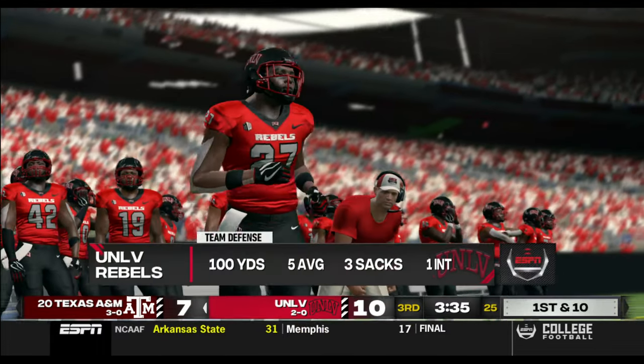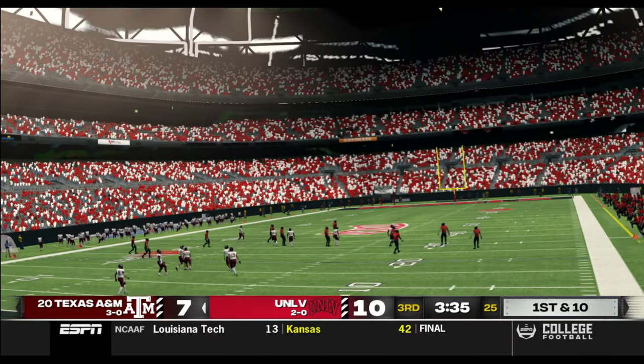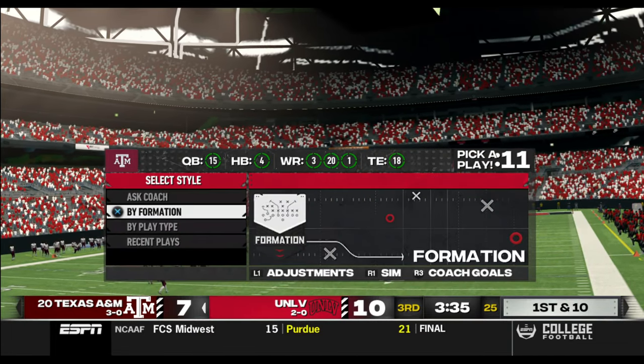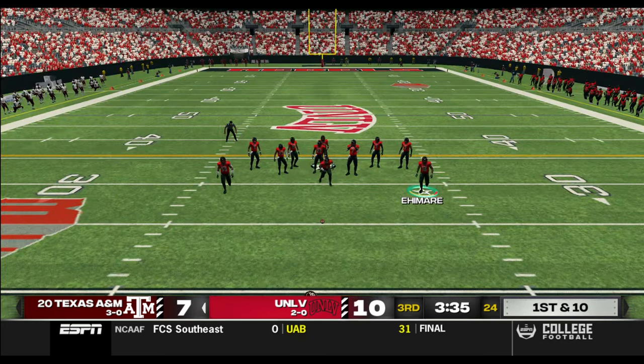This one's going to be down in the end zone for a touchback. The Rebels continue to get it done on the defensive side of the football, Kirk. Yeah, they've done a good job of building this lead and almost determined here to protect it. Let's see if they can hold on here for the rest of the way.